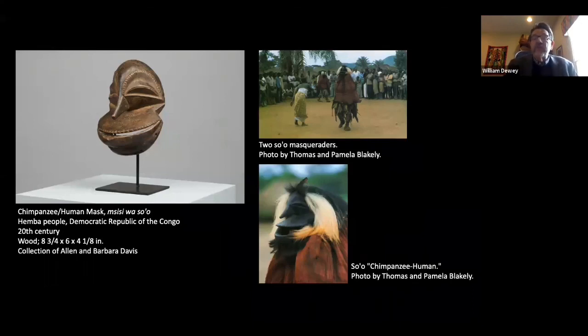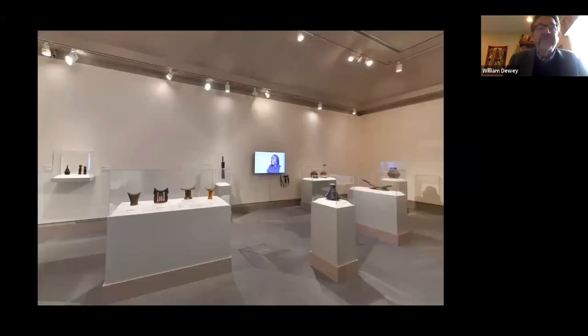And so this is another chimpanzee mask with this kind of grin, but amongst the Hemba people, they think it's terrifying. They don't think it's funny. And so the So members, a healing society, wear this at funerals, and at first are scaring people, but then they get calmed down and dance and people are performed. So again, it's a transition for the spirit to go to the spirit world.